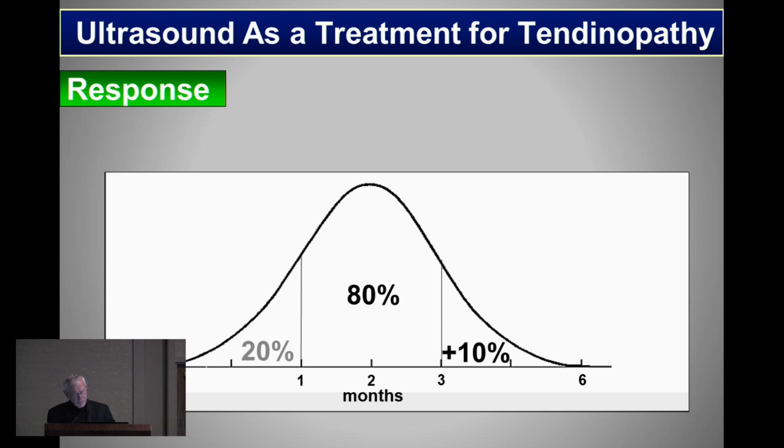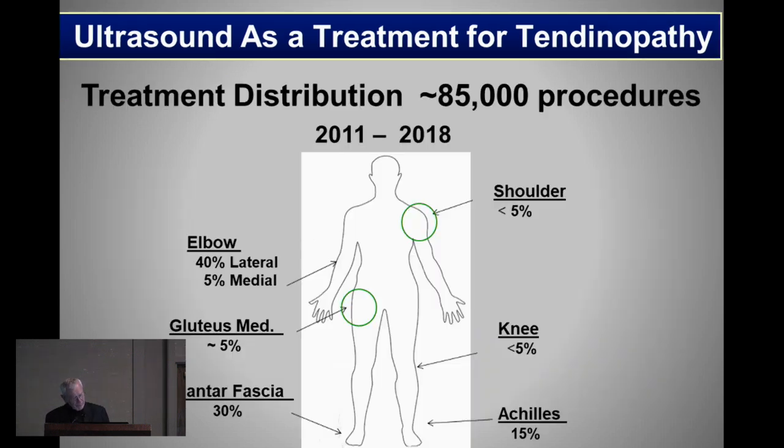Usually it takes 2 to 3 months to see the full benefit. And if the patient doesn't say at 6 months they're a lot better and they're glad they had it and they don't need any more treatment, if that's the case, then they're a failure. So I allow patients to heal up to 6 months because I have about 1 in 10 that did seem to heal between the 3rd and the 6th month.